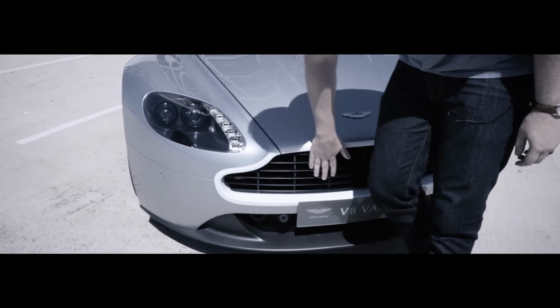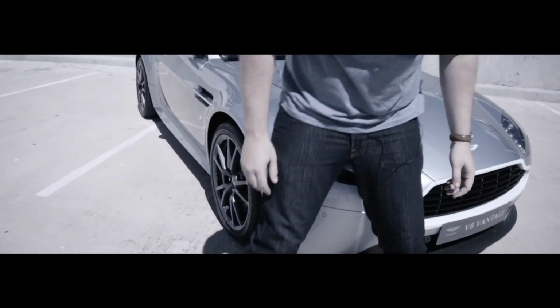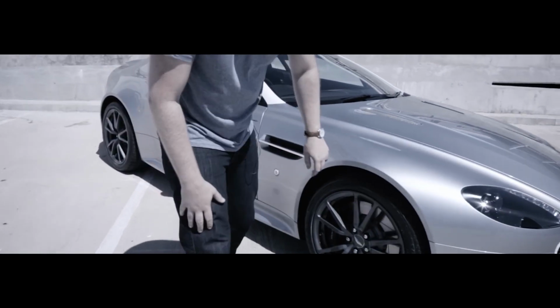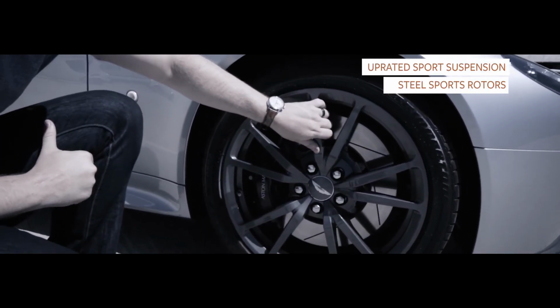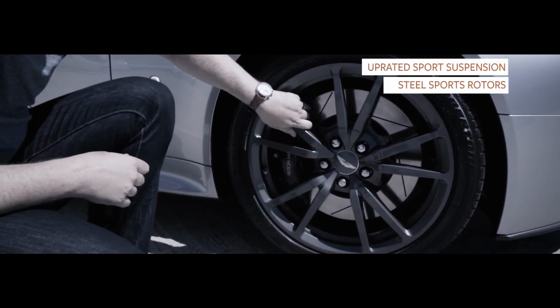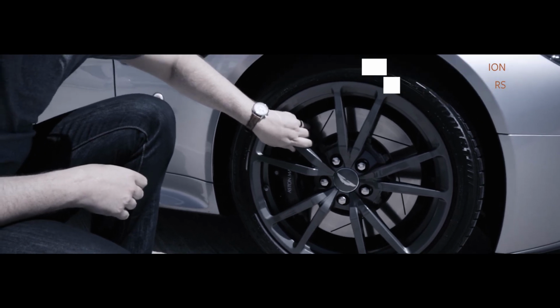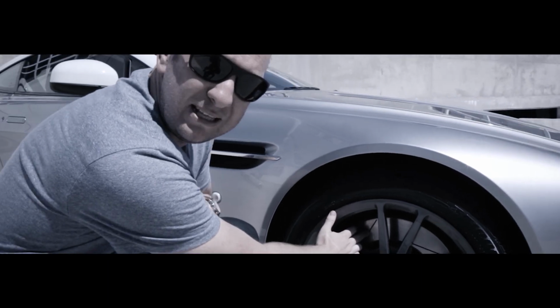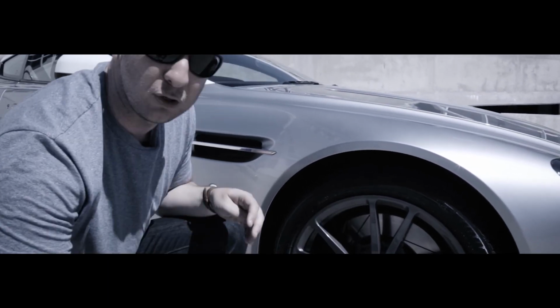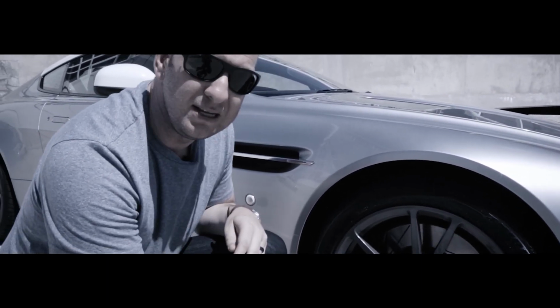You also do get a chrome option on the normal Vantages. We've got beefed up suspension to handle the extra horsepower, and beefed up brakes to handle the extra power also. You can only go as fast as what you can stop. You'll notice the discs are also steel. They're not the normal carbon ceramics, which are normally perceived as the better brakes.